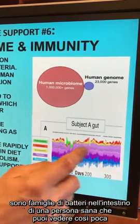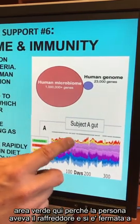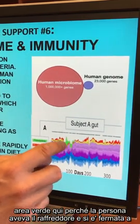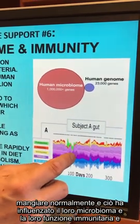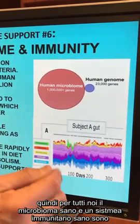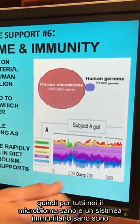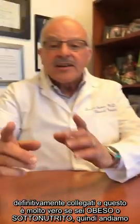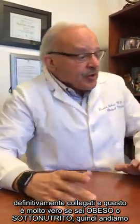Your microbiome, once your diet is established, is highly stable. Each of these colors are families of bacteria in the gut of a healthy person. You can see this little green area here. This was because the person had a cold and they stopped eating normally, and that affected their microbiome and their immune function. And so for all of us, healthy microbiome, healthy immune function are definitely connected. And this is very true whether you're obese or malnourished. So let's take a look at obesity and immunity.